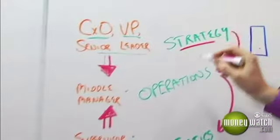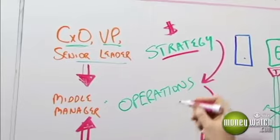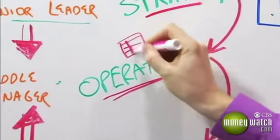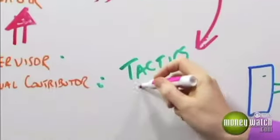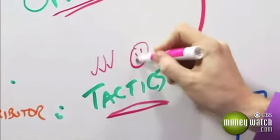You need to speak the language of strategy. That's usually a financial language, things like revenue and market share. You need to speak the language of operations, things like program roadmaps and product launches. And you need to speak the language of tactics, things like factory outputs, customer satisfaction scores.